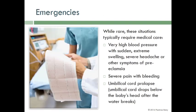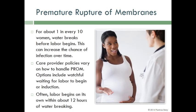There are some emergent situations as well. With very high blood pressures, and preeclampsia or eclampsia, if you have severe abdominal pain and very heavy vaginal bleeding, or when your water breaks and the umbilical cord delivers before the baby's head. These can all be signs of an impending emergency that we all need to act very quickly on.